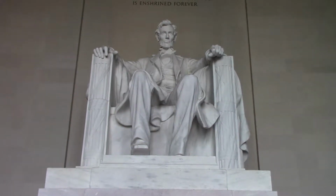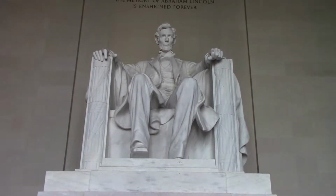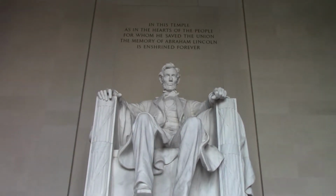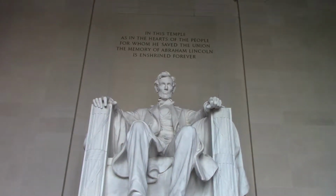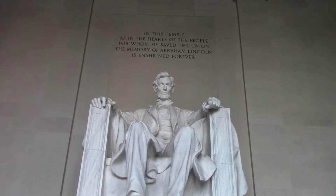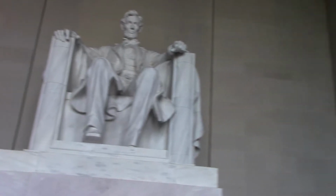Inside the memorial is the giant statue of Seated Lincoln by Daniel Chester French. This is a shrine to 16th President Abraham Lincoln. He's probably the most revered American of all time. He was president during the nation's most tumultuous time.